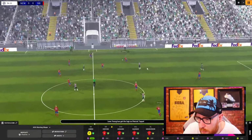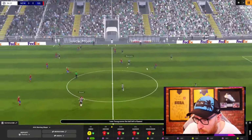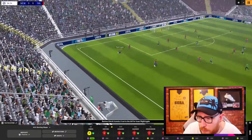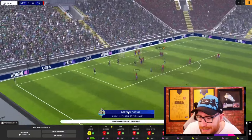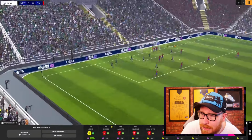This is nice build-up from them. We can nick it somewhere down here, though. There. No. Maybe there. No. No. Yeah, there it is. That's the overload because Drexel doesn't know what he's doing. And that's the corner. That's the cutback. And that is Gorski. As you can see, worth 200 million. 23-year-old Polish striker. Absolutely world class.